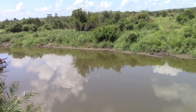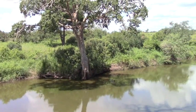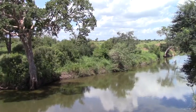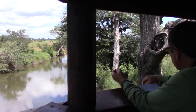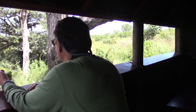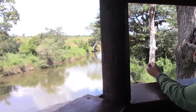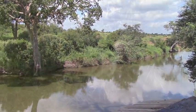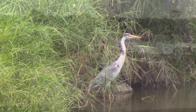This is the view from the Hide, and it's very nice. We've seen some interesting birds here. More importantly, it's shady and it's cool, and we could enjoy our lunch in here. This is the gray heron. Turns out.